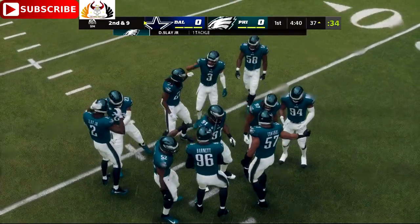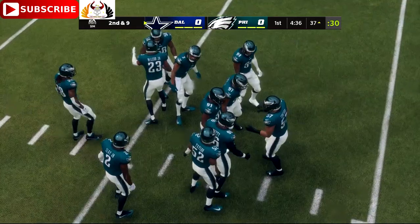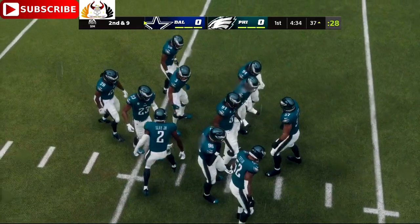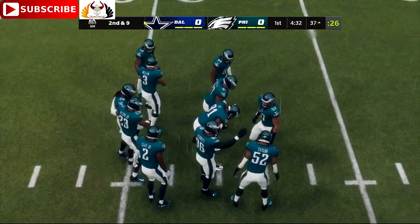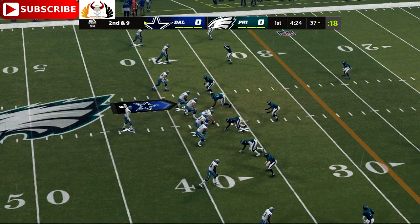Well, they held him to a short gain on that one, and it almost felt like on that first run, they're trying to just throw the jab at him. So how do you stop a jab? Get closer and smother it, just as they did on that last play. The run only got a yard. Here's 2nd and 9.